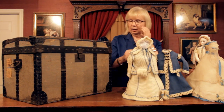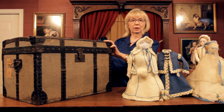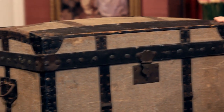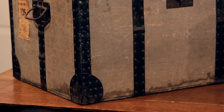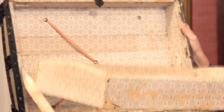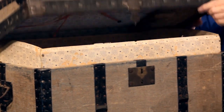Now, part of the mystery of her, because whoever's lucky enough to own her for the next 150 years, which is how old she is from the time she left her chateau until now, will want to try to find out more about her. This is her original trunk she came in. I'm just going to show you the inside for a moment. Very, very fine luxury trunk. It has 2 layered trays inside to hold all of her goods.